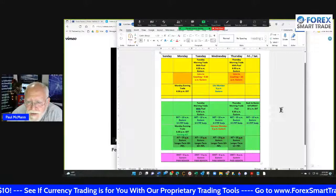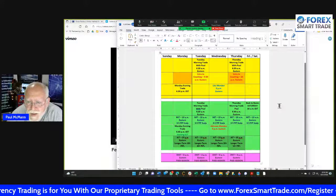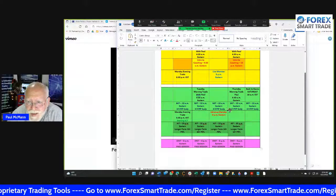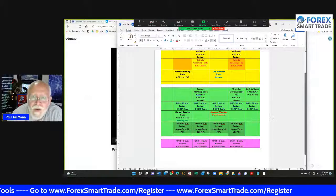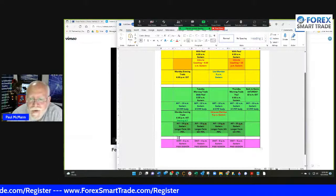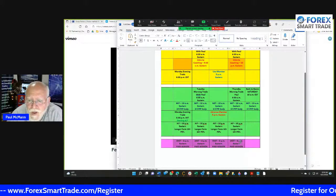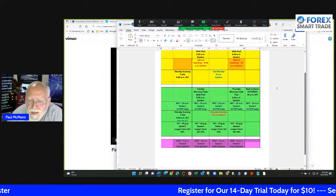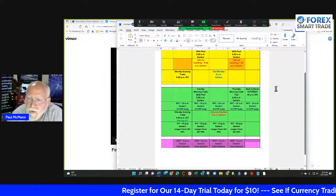This 10 p.m. trade is typically a longer-term trade where they're going for more than 10 pips. On the morning trade, it's a little scalp trade where they're going for a 30-minute session and they're going for 3 to 5 pips. We also have additional paid sessions that you can join in and trade.